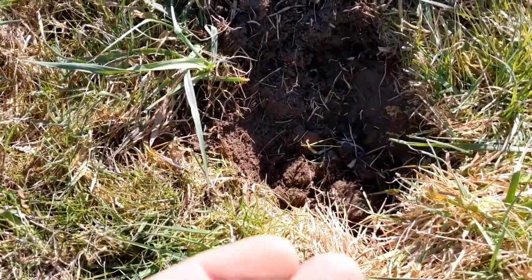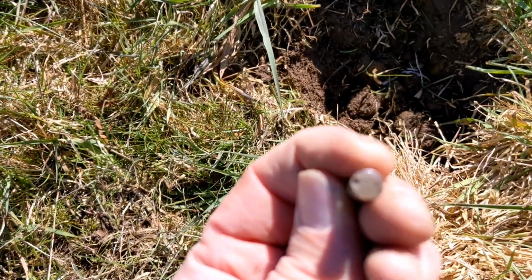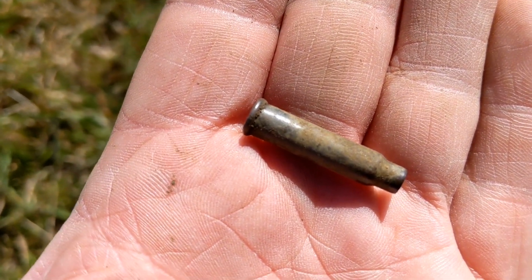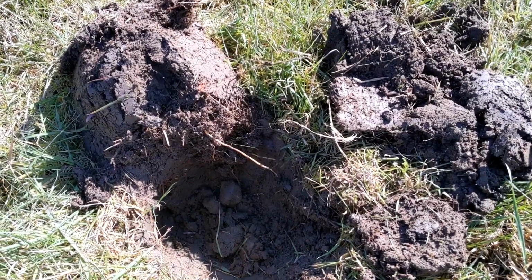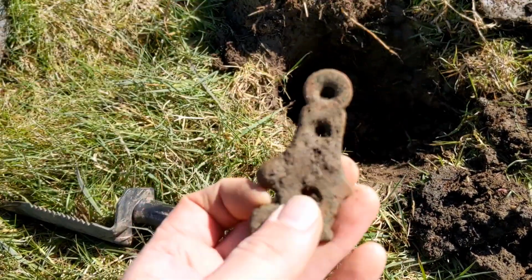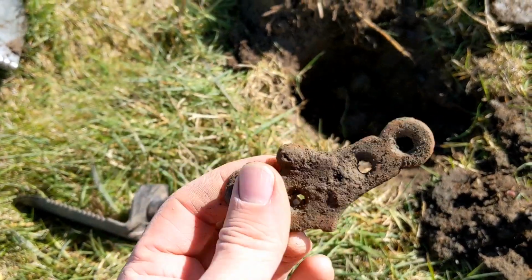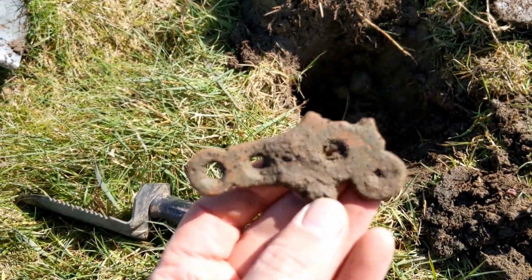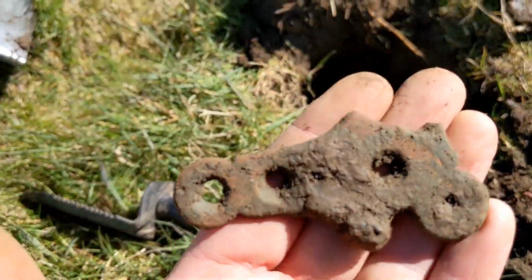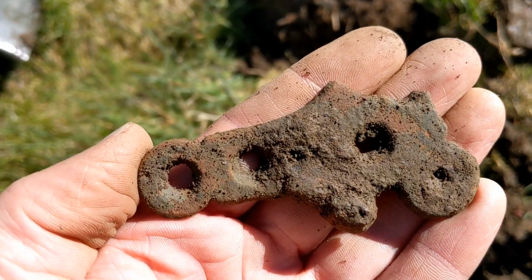Okay, the next find from that hole was this tiny little bullet casing. I don't know anything about bullets, but there we go, one little bullet casing. Okay, next please. Okay, a little something in this hole, whatever that is. Probably something that's screwed onto something. Looks like these holes have had screws in them. Screwed onto a bit of wood or something. Is it part of a hinge? No idea. Looks quite old. Anyway, one of them. Okay, next please.